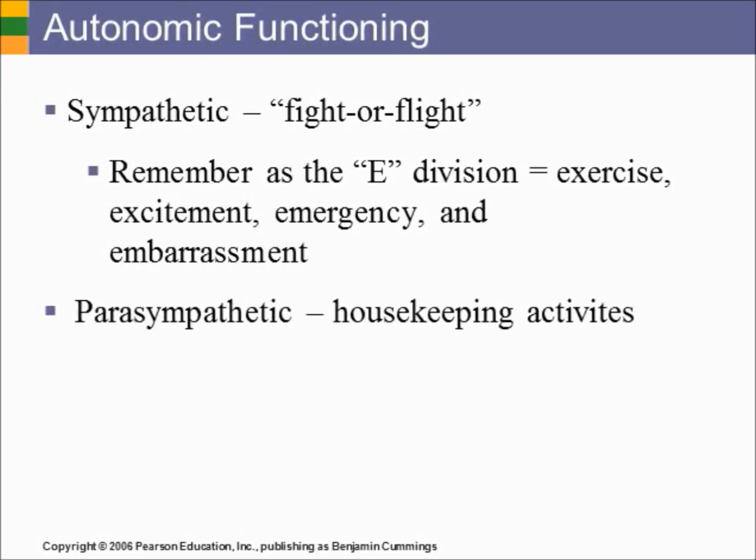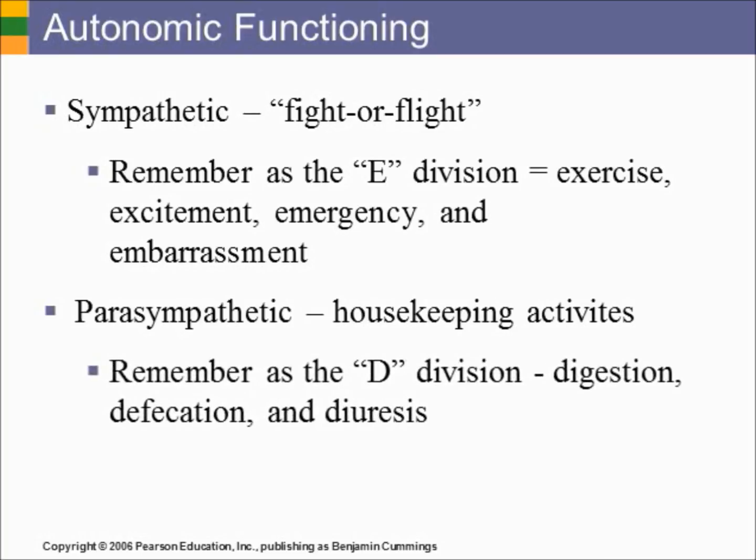You've got to think of the parasympathetic system as simply housekeeping. This system is going here like whenever you eat a heavy meal. You just finished a big meal, you got to digest it. Okay? During this time, you're basically taking care of your body's needs. You're repairing everything from the fight or flight time. So I always tell my classes, think about this as the D division. D for digestion, defecation, or diuresis.